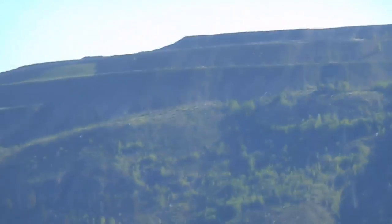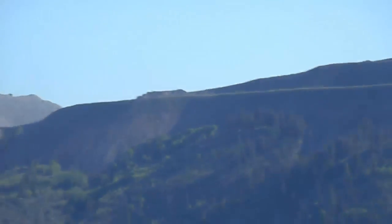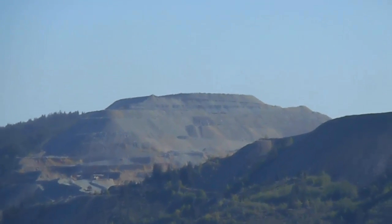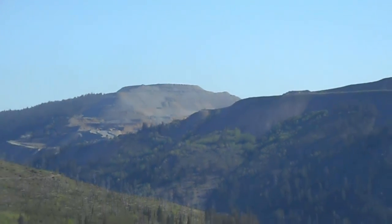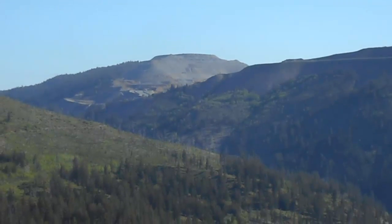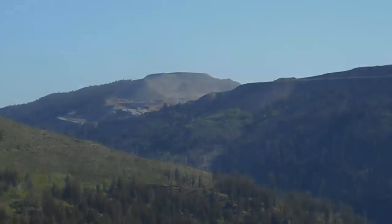Oh, hey, there's the Copper Mountain mine over there. Yep. I've been told you can find copper nuggets in these creeks too. I want to find one.